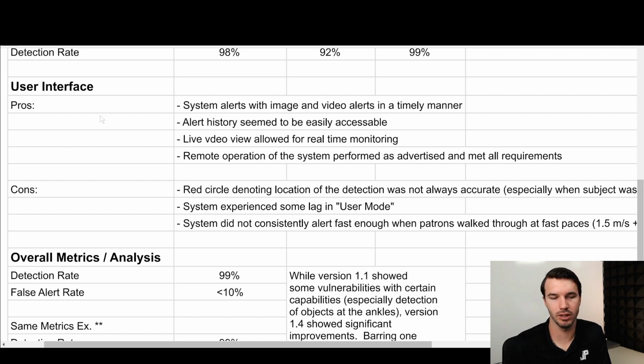The alert history also was easily accessible, so that's nice for admin or any security supervisors if they need to go through anything. Live video view allowed for real-time monitoring, and the remote operation and monitoring of the system performed as advertised and met all requirements. Now, there were some cons here though.